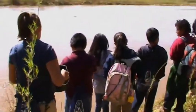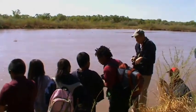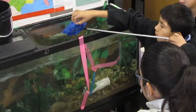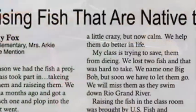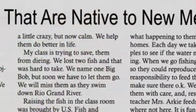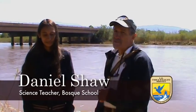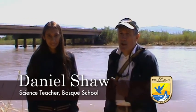And we were lucky enough to be able to participate in the Fish in the Classroom program with U.S. Fish and Wildlife Service. And our students have actually helped with the care of the fish, but also the care of this program. And we've had hundreds of students coming through our classroom who are visiting the Bosque to learn about the fish, to take care of the Bosque, and to be stewards of their home watershed. Nanda is one of the students in my class who's been helping to care for them.